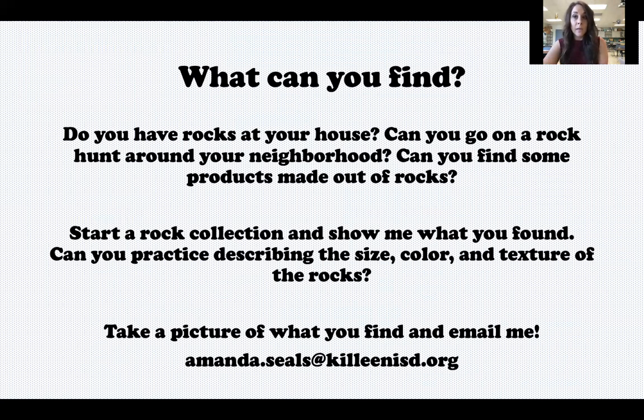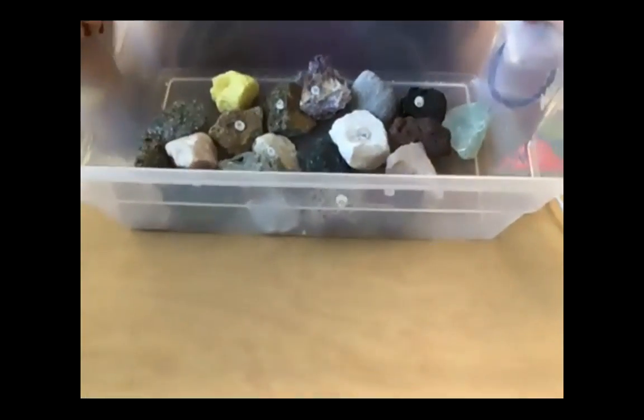So if you would like to participate in either of these, remember it's not required, but I would love to see if you do. So I'm going to show you here some of my rocks. I have all different kinds.